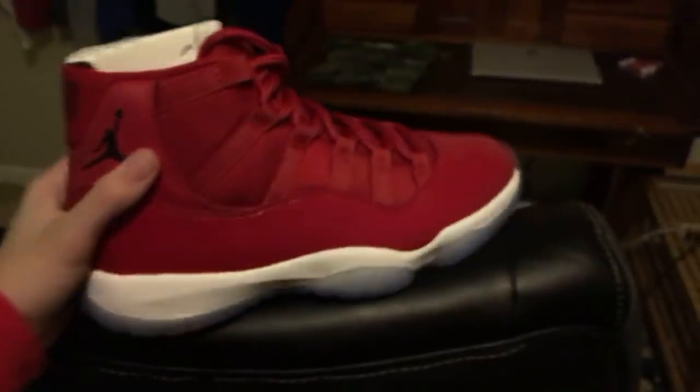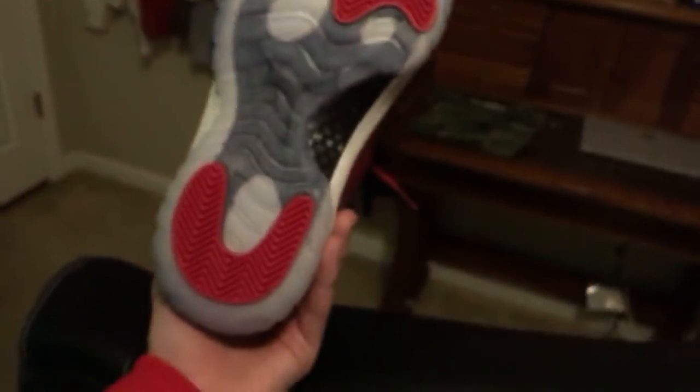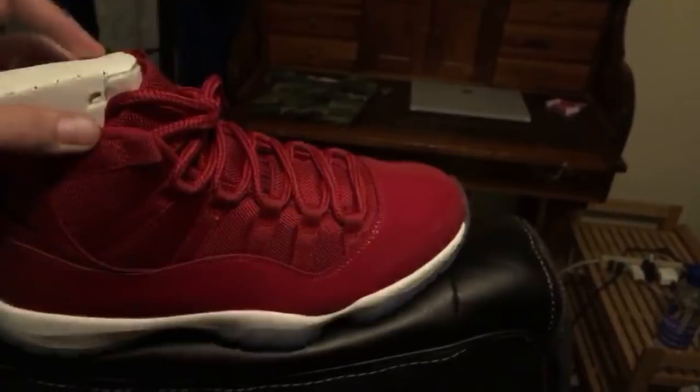All right. Next up. You have probably never seen me wear these yet. These are my Win Like 96 11s. Yes. Because I am not going to wear them until my sole protectors come. It's like a little sheet you put on your soles so they don't get dirty when you walk around. I'm not going to wear these until those come so I don't have to get the soles dirty so you can resell them for more.